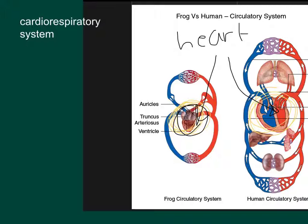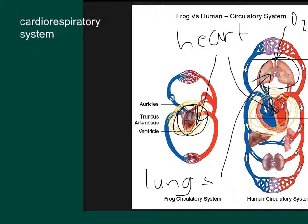So then the next thing for the respiratory system, what ends up happening is you breathe in oxygen, represented by O2, and it goes down our windpipe or our trachea and into our lungs. The part of our respiratory system are our lungs. In humans, we've got a muscle across the bottom of our belly called a diaphragm that puts pressure on the lungs so that they can expand and contract.